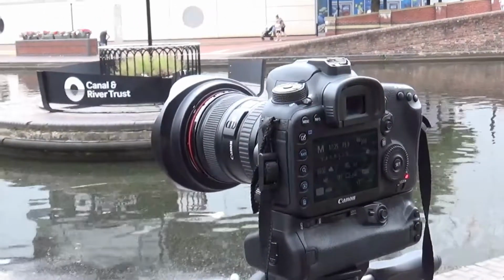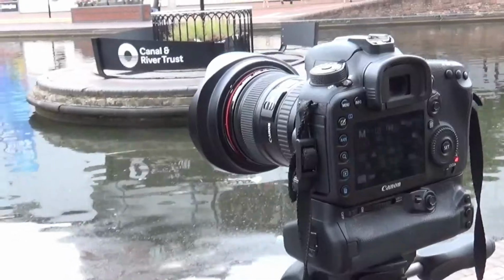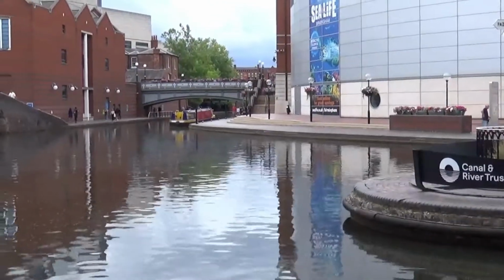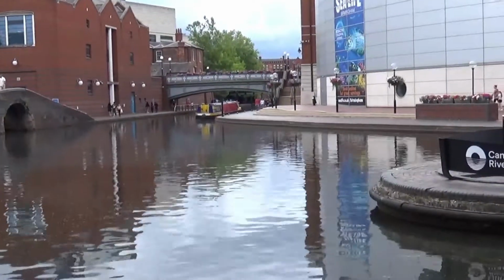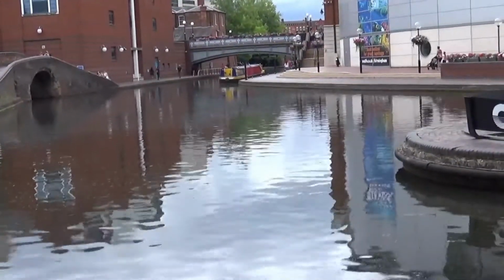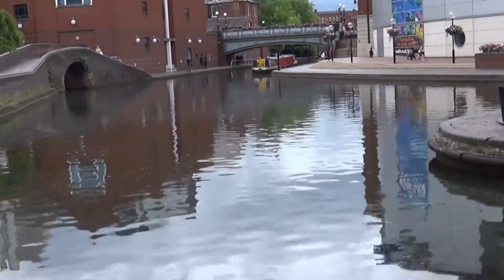So I'm currently recording a time-lapse video here using the camera. I've no idea how many shots I'm going to actually run off, but basically my exposure, my composition should I say, is this here. I'm by the Sea Life Centre in Birmingham, looking back along the canal towards the ICC, and I'm trying to capture the movement within this image as people walk by, as boats come past, as the water moves. That's what I'm trying to capture, and then I'll condense that all down to one shorter video at the end.